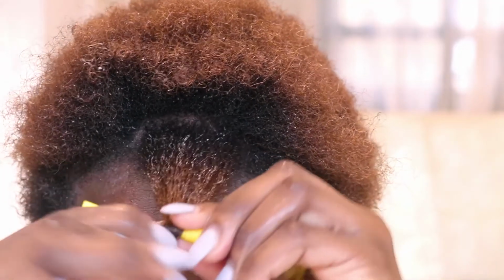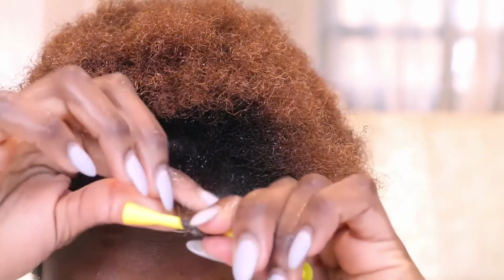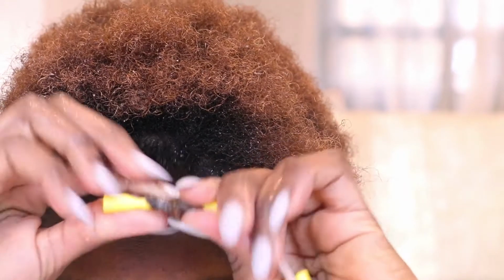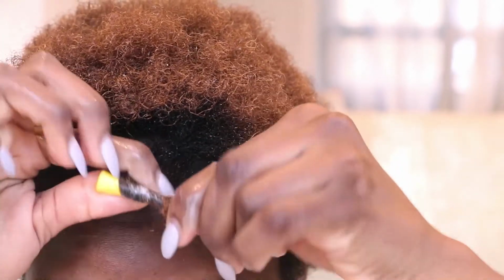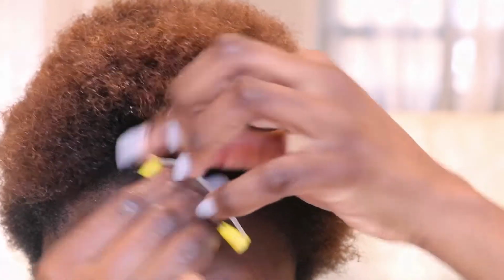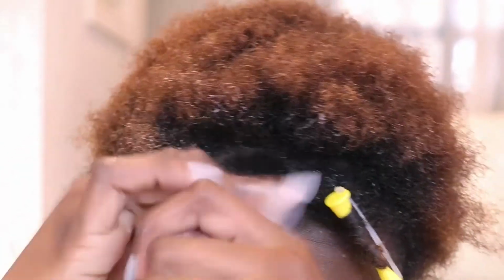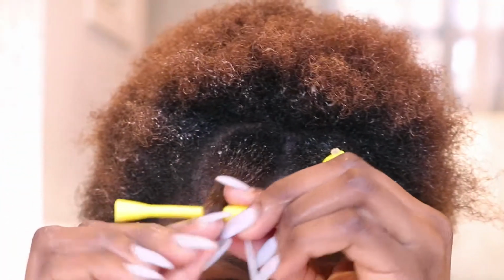Now to install the actual perm rod, I start from the bottom and roll upwards. I really try to make sure that I cover the entire perm rod and not wrap the hair around itself, but rather around the perm rod. Kind of like optimizing the space on the perm rod so that my hair can dry better. And boom, there you have it. I'm gonna just repeat this step throughout my entire head.